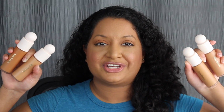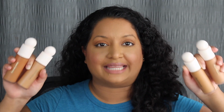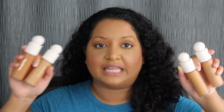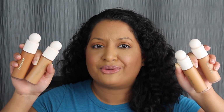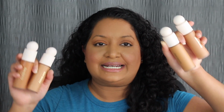Hey guys, it is the end of the week of me testing out the Rare Beauty foundations. My final thoughts on this foundation is that I really do like the formula. It is lightweight, but it does oxidize. I would highly suggest that you get a shade lighter. If you can go into stores, see if they can shade match you, because I had to go through 4 different foundations to find my perfect match, which was in the shade 390C.